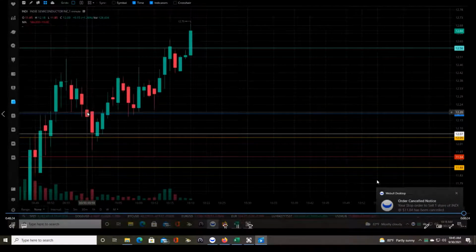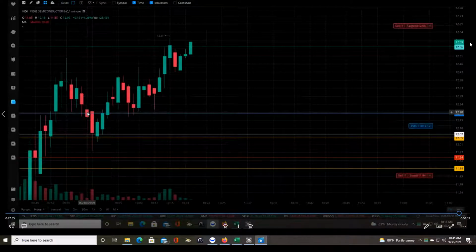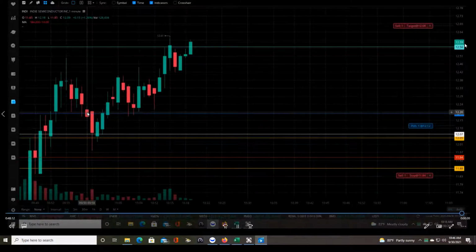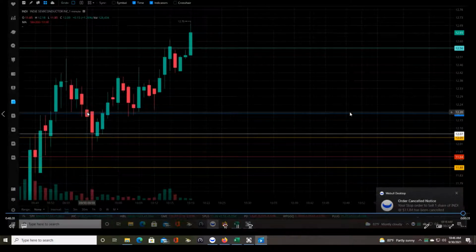And now it's reversing, and there we go. It hits my profit target. Let me show you that in real time. We're at 1259. I think it pops up pretty quickly here. There's 1260. $12.64, and there we go, 1270, and I'm done.